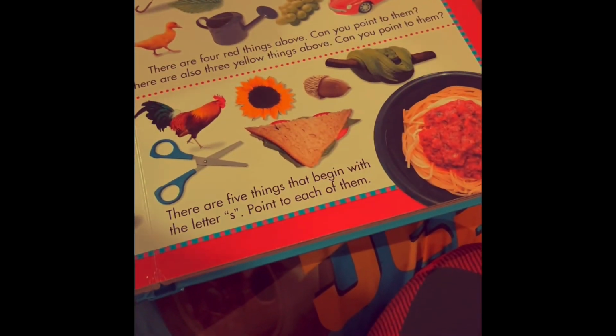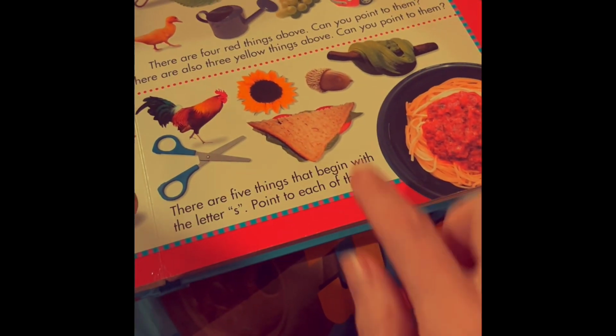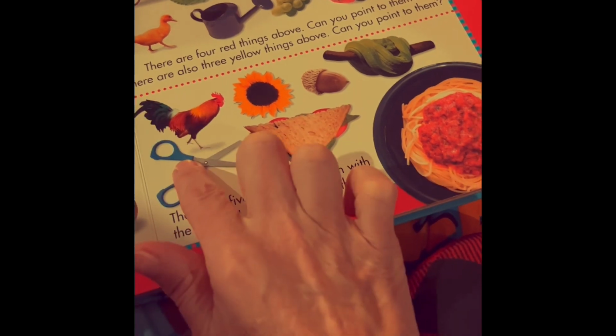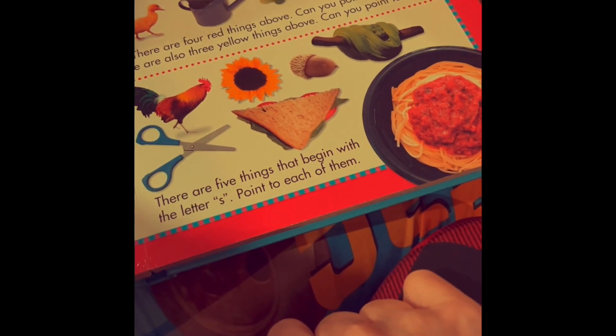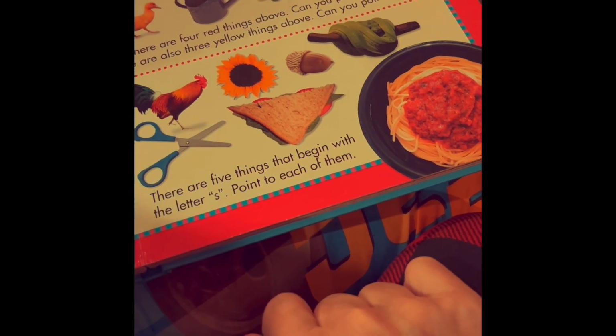There are five things to begin with the letter S. Point to each one. Sandwich, scissors, spaghetti. I think that's it. Sunflower. Sure looks like. I think it's a snake. Snake. Yeah.